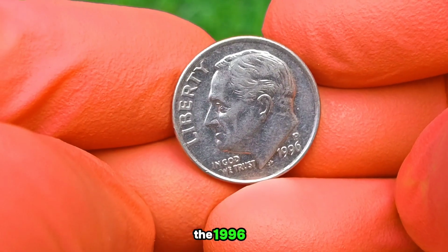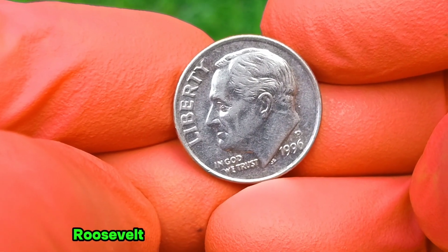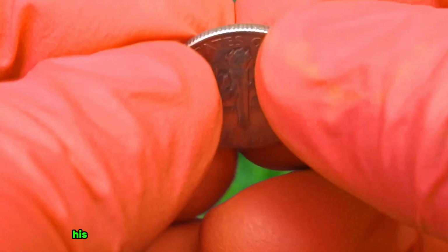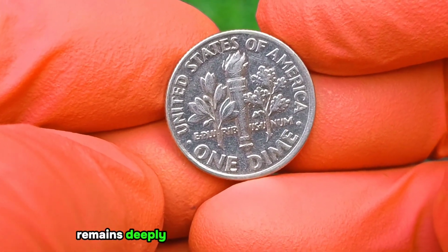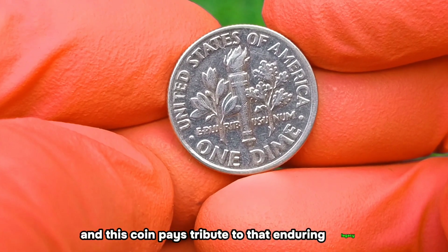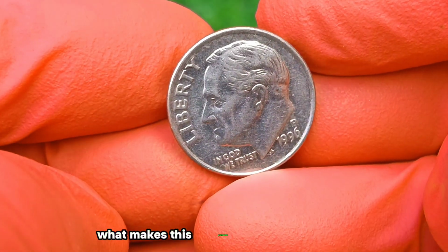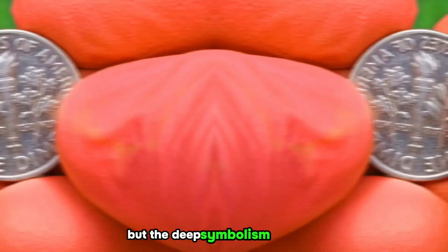The 1996 D dime features the dignified portrait of Franklin D. Roosevelt, the 32nd President of the United States, who served through some of the most tumultuous times in American history. His legacy of leadership during the Great Depression and World War II remains deeply etched into the fabric of the nation, and this coin pays tribute to that enduring legacy with an intricately designed profile facing left, strong, stoic, and timeless. What makes this particular dime fascinating isn't just the face it bears, but the deep symbolism it carries.